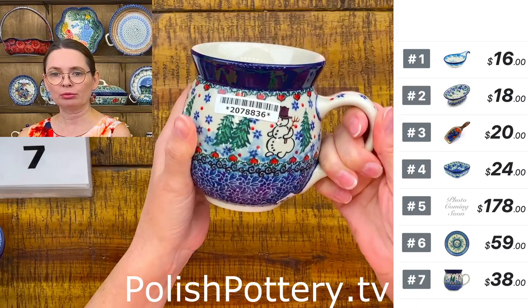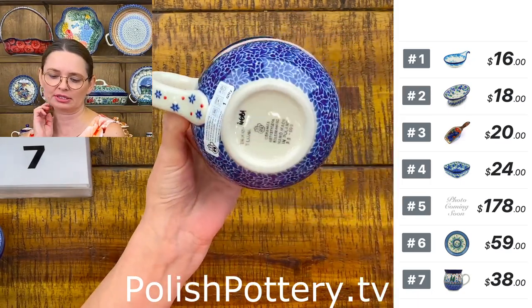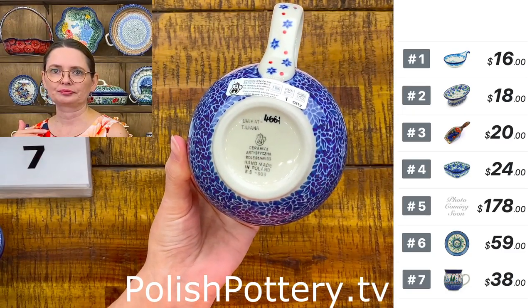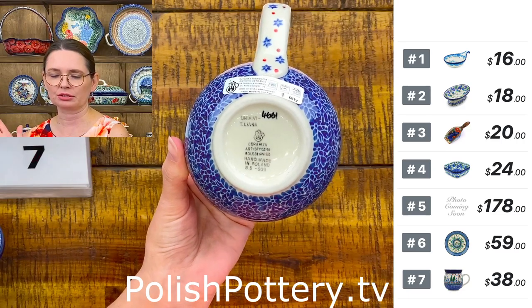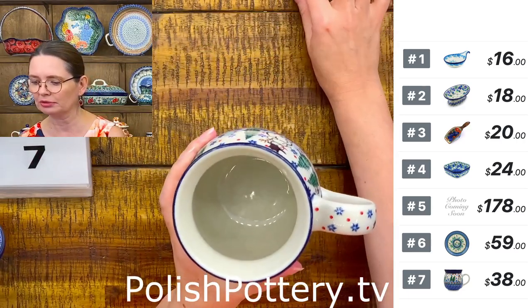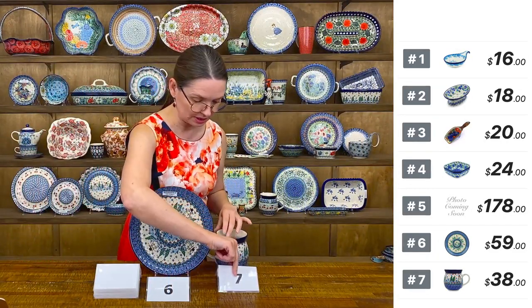This is the bubble mug type from Ceramica Artystyczna. And Ceramica Artystyczna makes 16 ounces, 12 ounces and 8 ounces. So 16 ounces is the biggest from Ceramica Artystyczna. So the Dancing Snowman bubble mug is $38, and that's number 7.